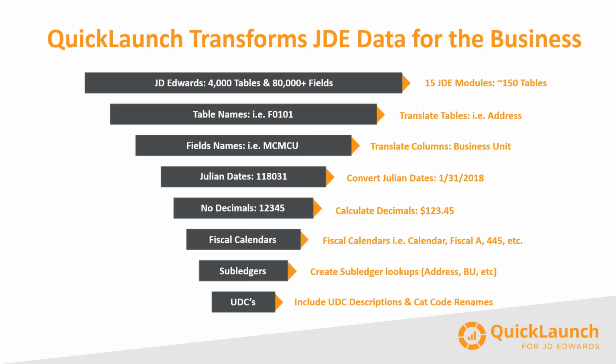So how are we translating that, making it more business user centric or business friendly? Of the thousands of JD Edwards tables for the 15 modules of JD Edwards that we support, we're only touching about 150 of those 4,000 tables. We're going to translate the table name. So instead of seeing cryptic tables like F0101, you'll see address, or MCMCU, you'll see business unit for the fields. The dates, the decimals, the subledgers, the user-defined codes will be relabeled based on your data dictionary and so on.